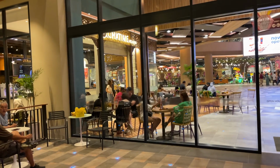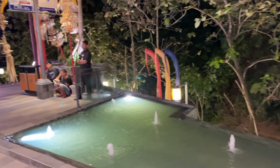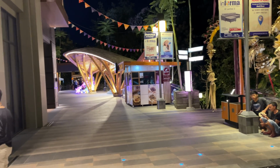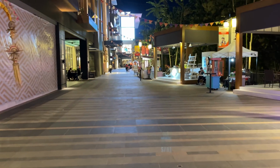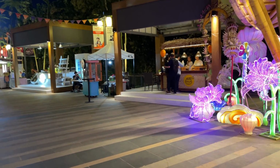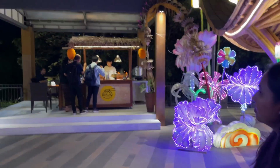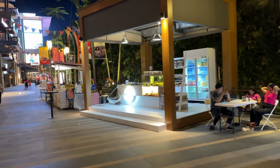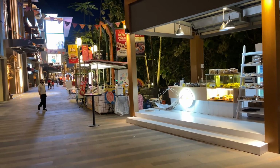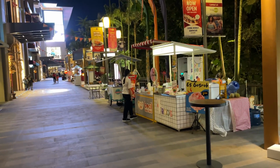I just realized this is the Chatime Atelier, which is like a fancy Chatime, not like the one in the Bali Mall Galleria. And that's the outside look, and nice. A warung kopi using an old Volkswagen car, and some hats here. This is the equivalent of the food court outside the mall. You can let me know in the comment section what you think about this food court. Still very limited everything, and still very quiet.